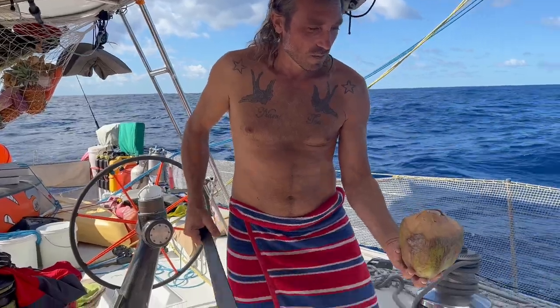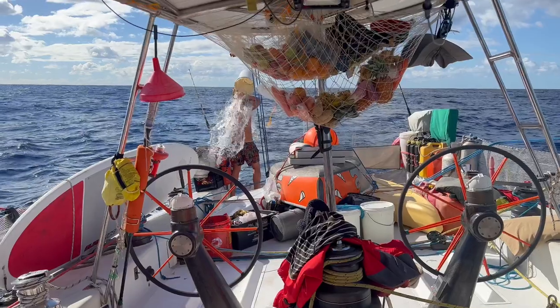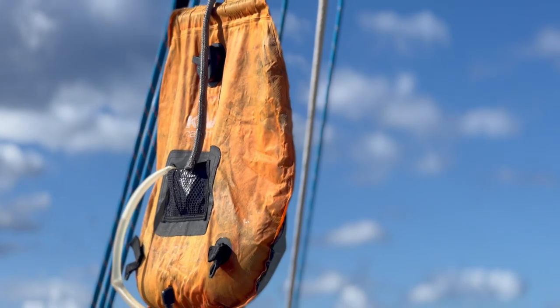Our water maker still wasn't functioning, so we had to inboard a lot of water and use it wisely. So we had to shower with buckets of seawater and just rinse with fresh.